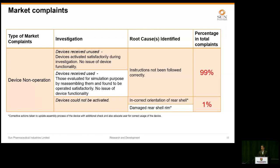So it's very few in numbers, not even 2-digit numbers, but 1% of complaints are related to incorrect orientation of rear shell. It has a rear shell as well as a front shell. And there was a damaged rear shell rim. It is not 1% of parts per million of the devices we sold, but basically of the number of complaints we received, 1% of complaints are related to manufacturing defect or defect in the assembly.